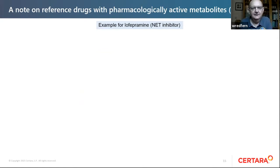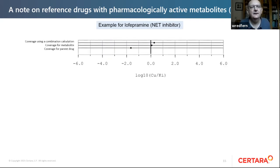In fact, now I'm going to talk about pharmacologically active metabolites, with an example using lefepramine, which is a NET inhibitor, a norepinephrine transporter inhibitor. So here, this point circled in red is what you'd get with the parent drug alone. So it's giving you the idea that you only need a fraction of occupancy to get an effect.